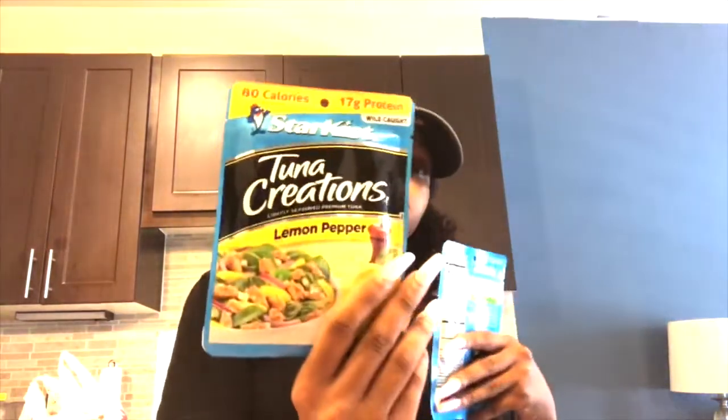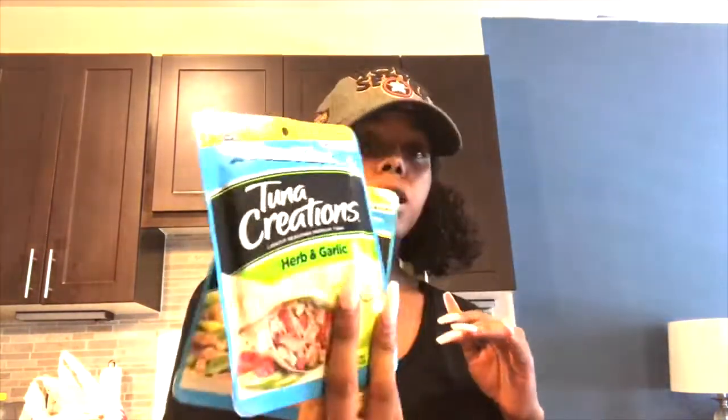I don't really know, because I always like, y'all, I like to crunch on stuff, so I love chips and crackers and all that other stuff, but I can't eat that on keto, so I'm gonna try to figure it out. But I did get the lemon pepper tuna creations and the herb and garlic tuna creations, and y'all, these were only $1 a piece, so that was a really good deal.